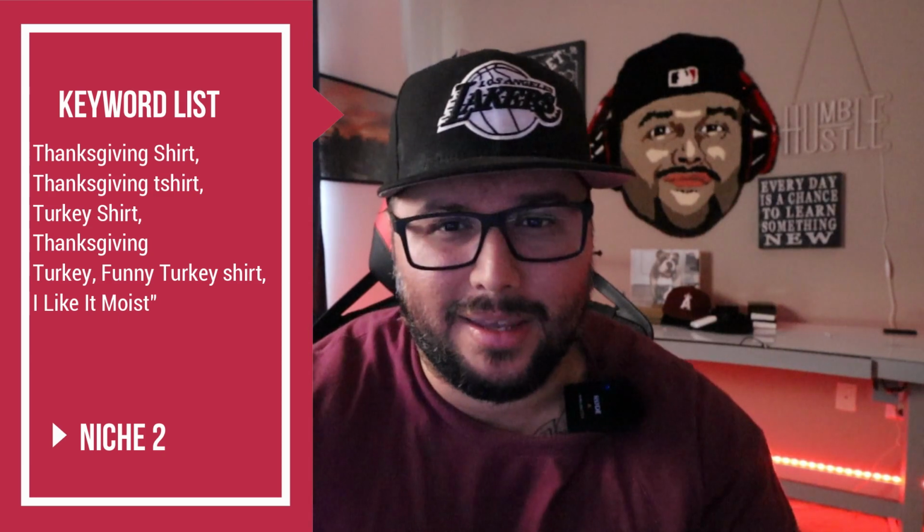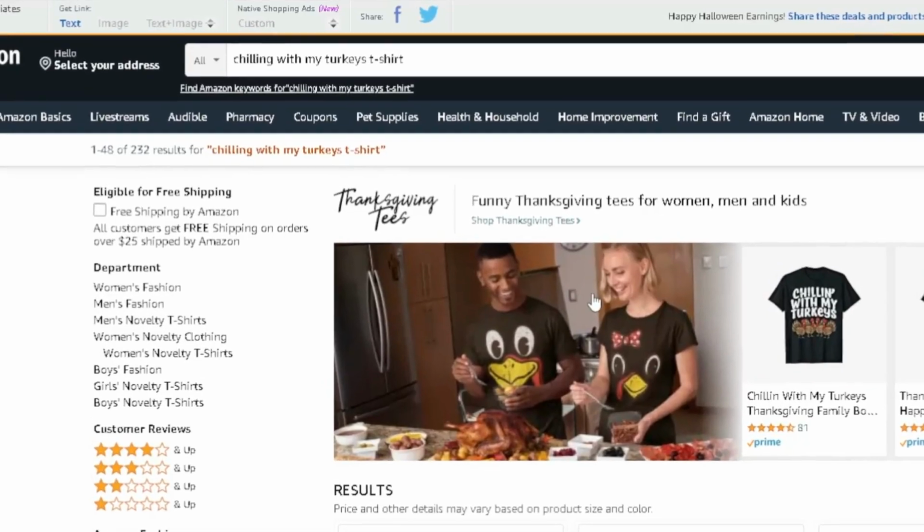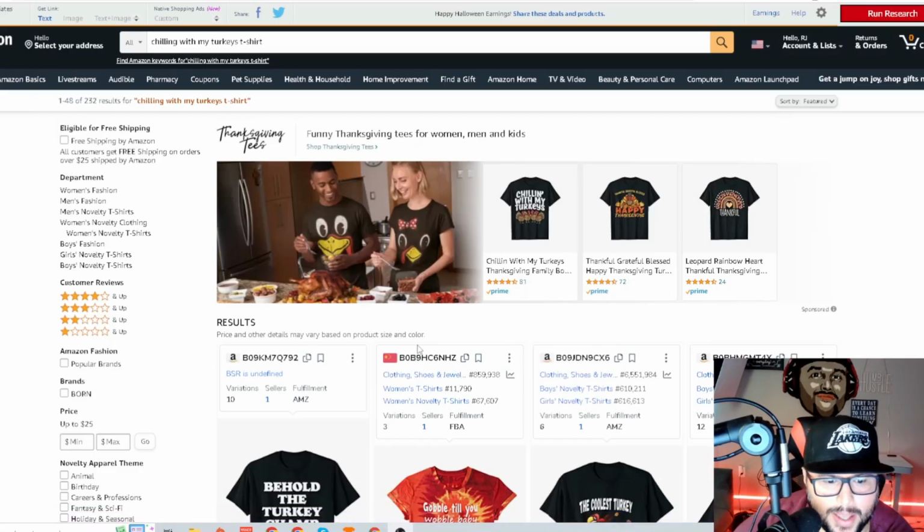Thanksgiving shirt, Thanksgiving t-shirt, turkey shirt, Thanksgiving turkey, funny turkey shirt, I like it moist, of course, right? So anything that I'm sharing with you guys in here, remember the keyword phrase, that's probably one of the most important things. Our next niche is going to be chilling with my turkeys. As we come down, you can see the results, 232 results, and you can see the search phrase right there.